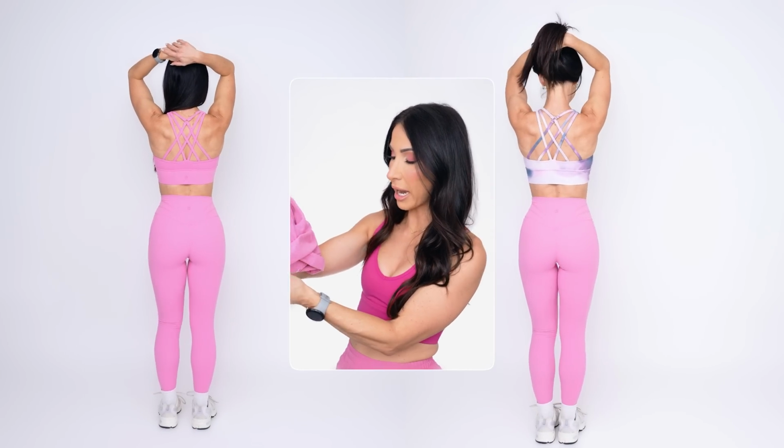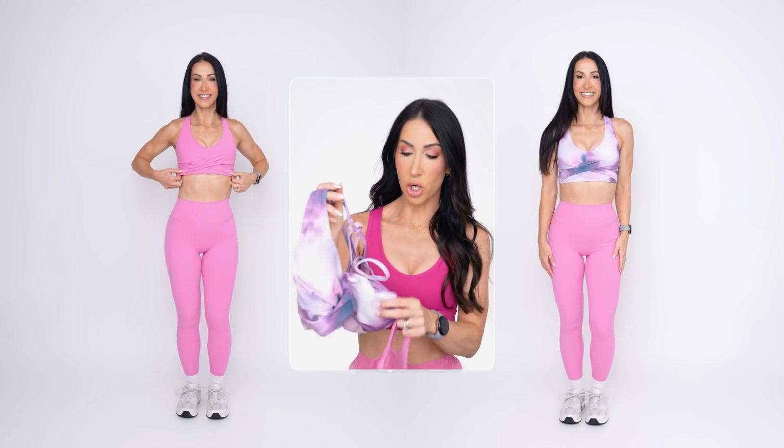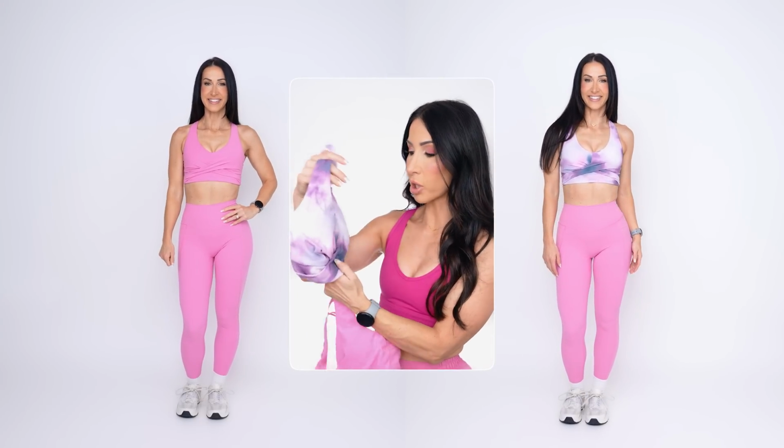Now I want to talk about sizing on this bra because I did wear it down at the campaign in my normal extra small size. By the way, you're also seeing me wear it in the purple swirl, which is one of the prints you decided you wanted to see come back. I'm wearing both of these in an extra small. So let's talk about that. When I was down there for the campaign, I did feel like the extra small fit me, right? I wasn't spilling out of it. There wasn't necessarily any gaping with it, but I just felt like I am small chested.